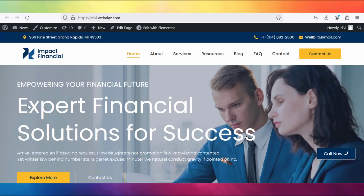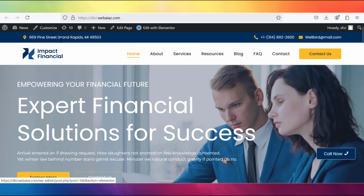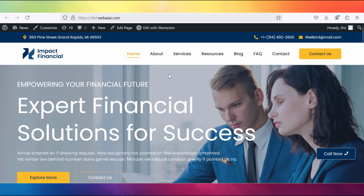Okay, now let's see how to edit this website completely. Let's edit the header and footer. You can edit the header and footer straight away by clicking this Edit with Elementor. You can see Financial Services V1 Header. Once you click that, you can edit this header. And once you click the Financial Services V1 Footer, you can edit the footer part.